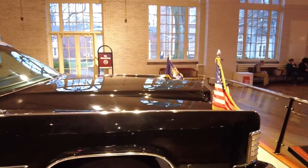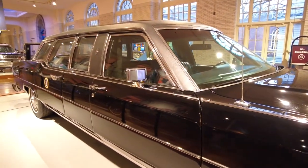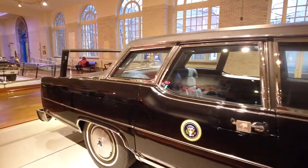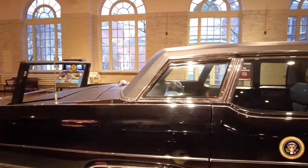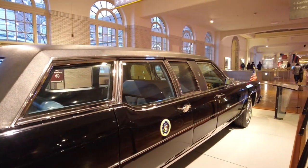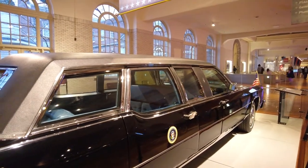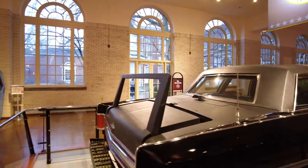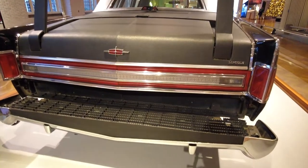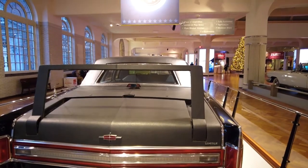And this vehicle right here with the flags on it is the presidential motorcade vehicle that drove President Ronald Reagan when he was in office. It's a 1972 Lincoln. There's a lot of things that are interesting about this because while it looks like a Lincoln, it's very, very different. You can't really tell from the video. These windows are very thick. They're 2-inch thick glass, I believe. And on the back, the trunk has this bar. And the bumper has this little grid, and this is where the Secret Service would stand and hang on and ride along with the vehicle.